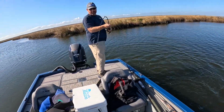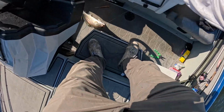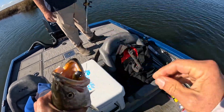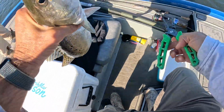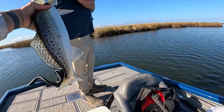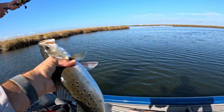Dude, that's a nice trout. Could have won the tournament in here. Can't wait to see what kind of tip I get. Yeah, I'm just giving you the tip. Yeah, figure that. Dude, you're not gonna lose him. Look at this fish, man. It's a big old fatty. Yeah, we could have won the tournament in here.